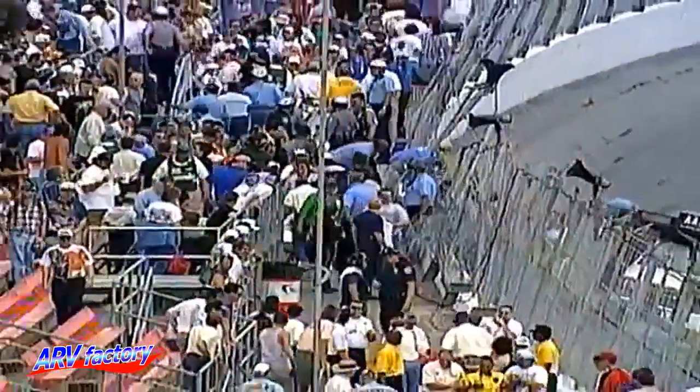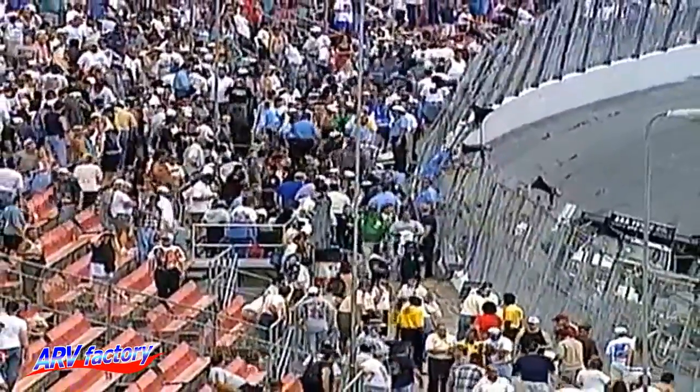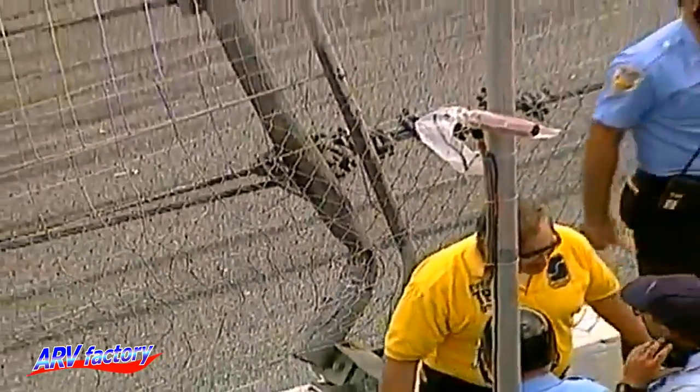Meanwhile, all the other competitors, and you see another angle of the work being done on the catch fence and the tri-oval. The other competitors are stopped far from pit lane. No work allowed during a red flag situation.